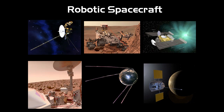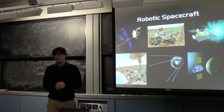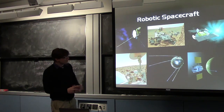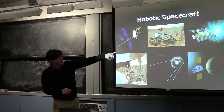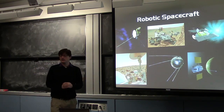What's this one? Anyone know? This is on Mars. This is in 1976. It's called Viking. It's the first lander we ever had on Mars. This one over here is Messenger, that's orbiting Mercury right now. And that one is called Stardust. Actually, it was to collect samples from a comet wake.